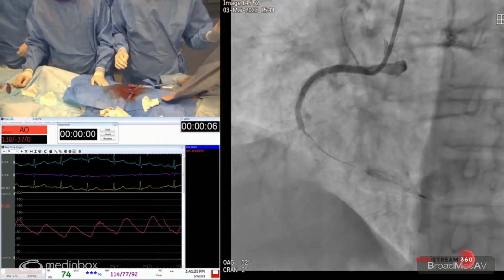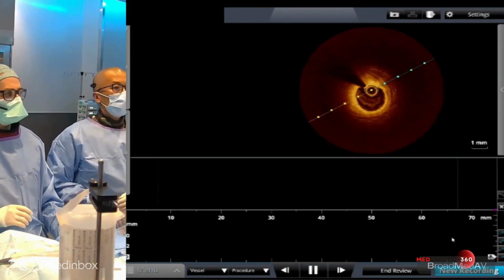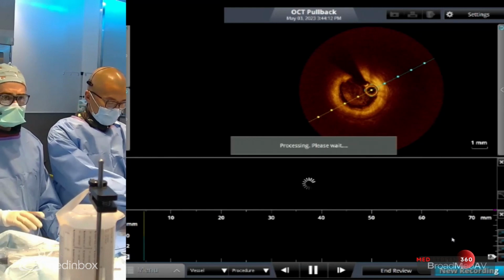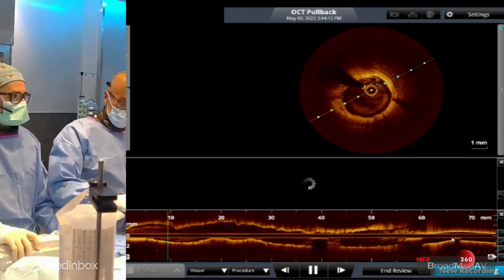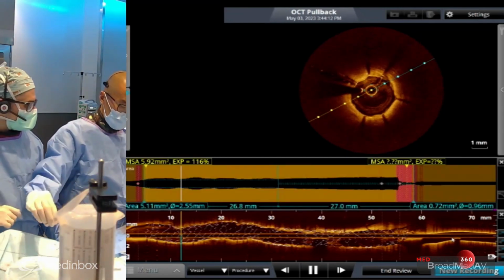Yeah. Should do the OCT. Yep. So we image distal to the stent all the way to the ostial RCA. So we can also use the angiogram to see if there's any perforations. And we'll also do a final angio if everything looks good without the guide wire to rule out perforations.